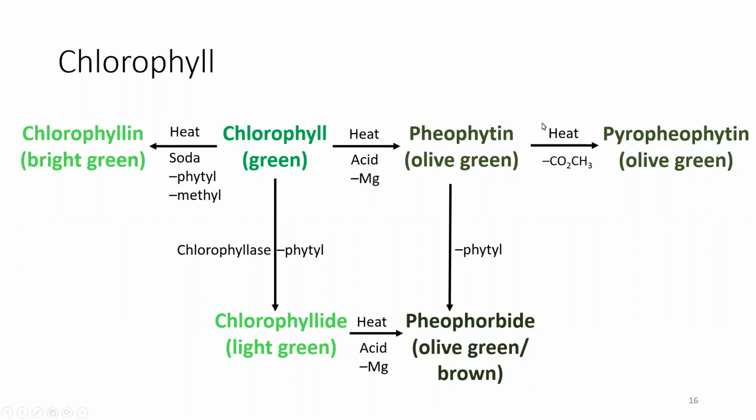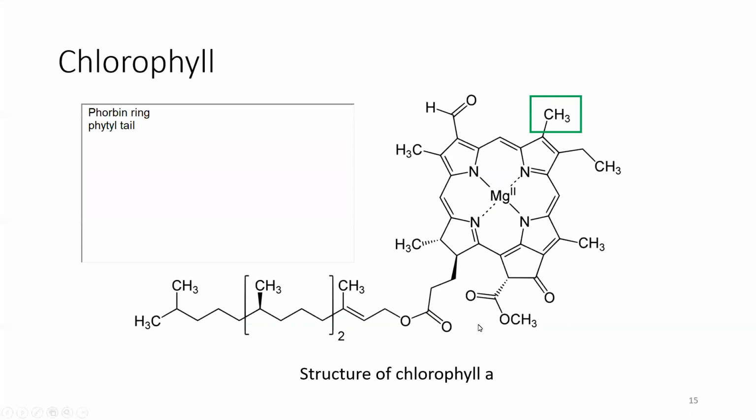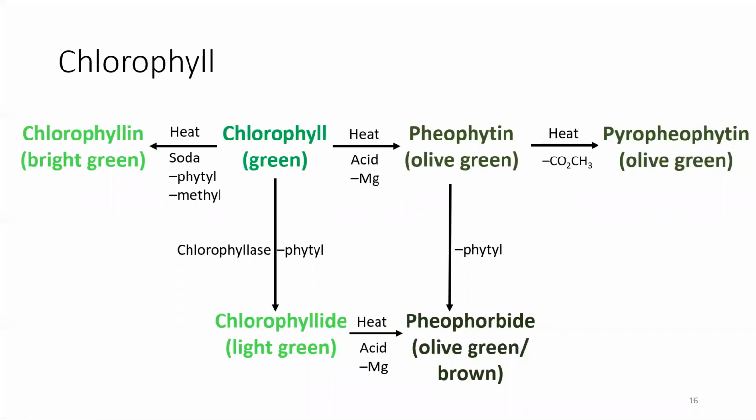Prolonged heating, like if we were going to can these vegetables, gives us pyropheophytin. And that's an even worse olive green color. I don't know if you can see it very well on my screen, but pyropheophytin is an even worse olive green. In that case, we lose that carboxymethyl group. It's this one down here that comes off right here. But it's a worse olive green color. So we lose the magnesium and we lose that carboxymethyl group.